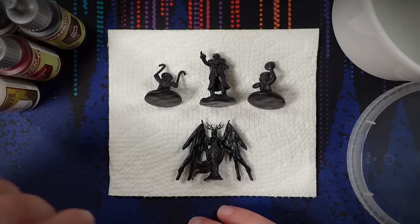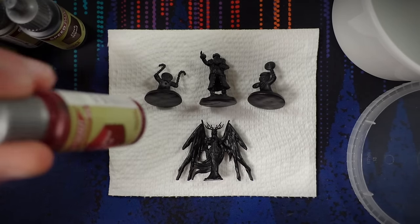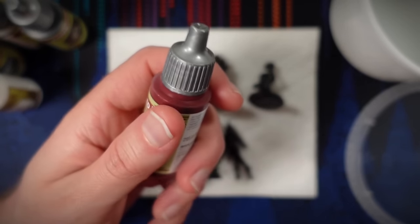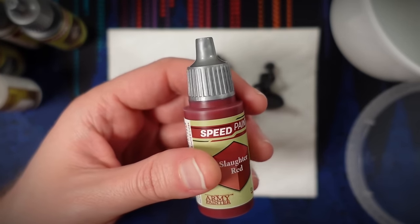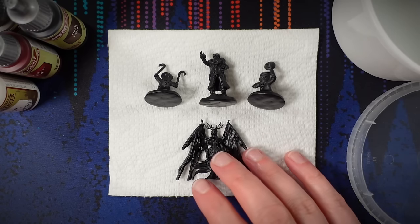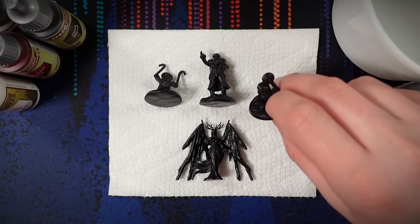And I also recently discovered, thanks to the recommendations of some friends, these speed paints, they call them, from the Army Painter, which are these fantastic, very free-flowing paints that provide a lot of nice depth in just a single coat. If you're not familiar with them, you'll see what I mean. And I've been learning how to use those, but I've also been experimenting with some other techniques to make those speed paints look even better.